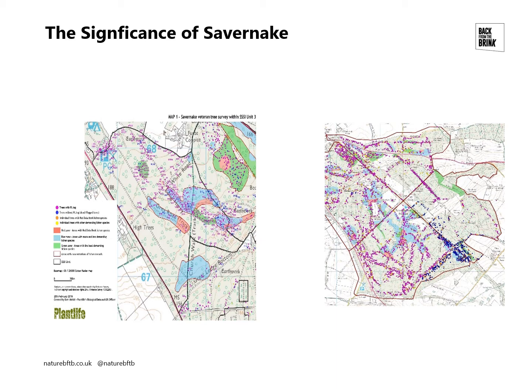And this work was then followed up with an ancient tree survey, in order to try to match up where the fungi and lichen were on those individual trees. Those trees were recorded on GPS, and the surrounding environment and their condition was also noted, so that management recommendations could be passed back to Forestry England. And 4,500 living trees were recorded, as well as 400 standing dead trees.